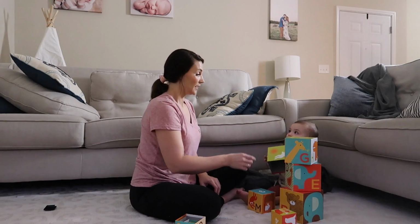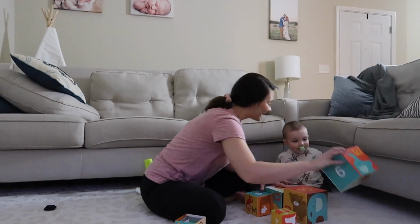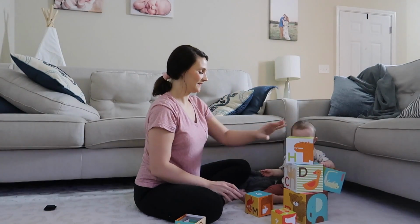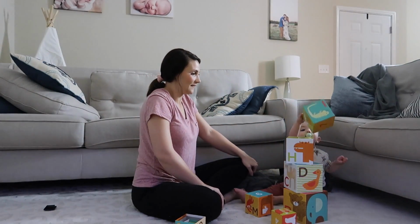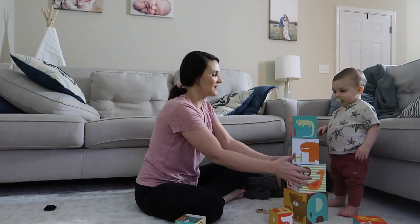Emmett got a ton of new toys for his first birthday just a few weeks ago, so he has been loving having all of the new toys to play with, especially these nesting blocks. They are one of his favorite, and I highly recommend them if you are looking for something to get a 1-year-old or a toddler.